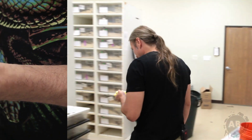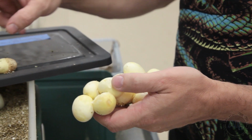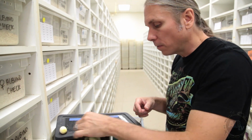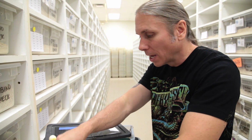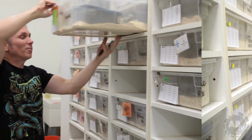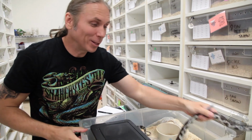Get going. 2, 4, 6, 8, 10, 12, 14, 15, 16, 18, 20. Not bad, 20 eggs. There's actually 5 slugs too. Now we do keep track of good and bad eggs because I always want to know what each female does. Now if I start to see a trend where a female's always laying 10 or 15% infertile eggs, I can kind of tag her and try to figure out is it the male or the female, but again, we'll talk more about that later.